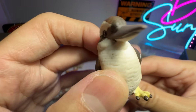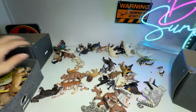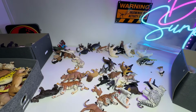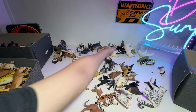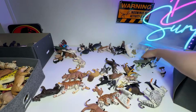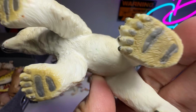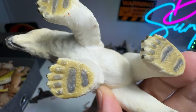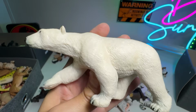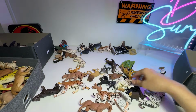Kookaburra, very beautiful bird. Another lion. As you can see, we have so many big cats. Here's a snow leopard, our first of the day. There should be 2 snow leopards in my collection. Here we have another polar bear. Yet another one. All polar bear figures are really gorgeous looking. They look very accurate. You can see the paw prints below. The paws. So beautiful. Here's another one. This is a very gorgeous looking one. I like this. This is probably our best one.